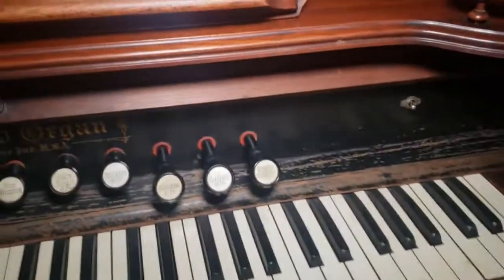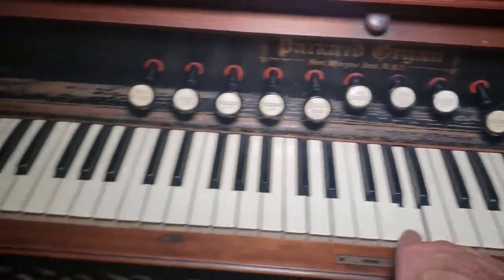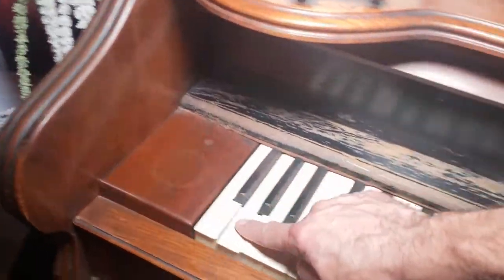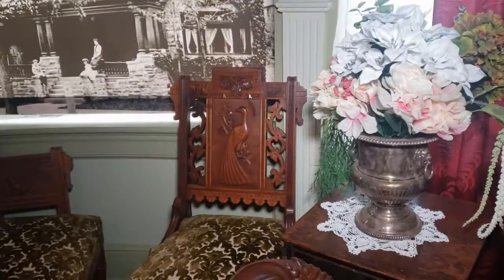So just to show you, I don't know if these work. Yeah, if you guys can see. If we hear any musical notes from an organ, then I don't know where that came from.